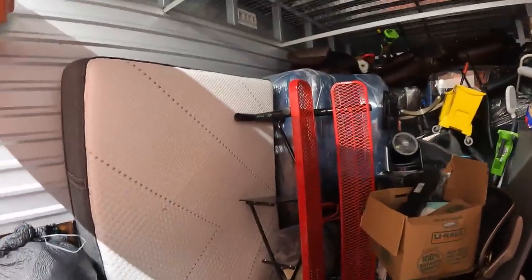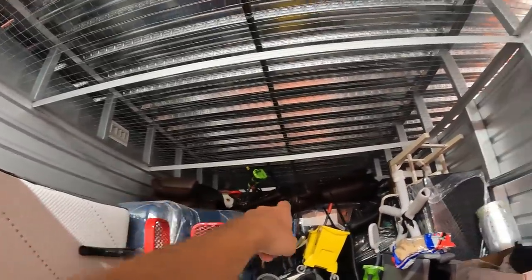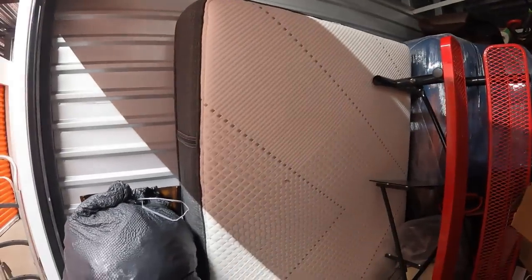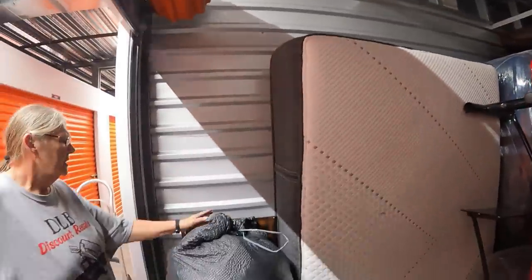And then if we look back here, we got a lot of furniture that's wrapped up. Looks like sofas and stuff. I can see the backs up there, so those would be for recliners. So a couch that has recliners. We got a mattress here. It actually looks really good. There's a couple little spots, but they're individual spots, so we can probably clean that up.